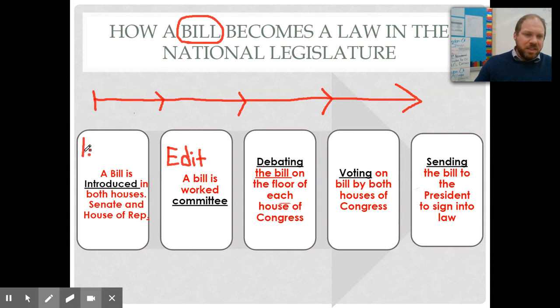So let's look at the first three steps. Step one, bill is introduced. Step two, it's worked in committee, which is editing it. Step three is debating the bill on the floor of the House or the Senate. And the debate is like an argument, okay? When you think of a debate as an argument, or what we can call a formal discussion. Now, I'm not very good writing with my mouse on the computer, but a debate is like a formal argument. So we're going to write argue above it.